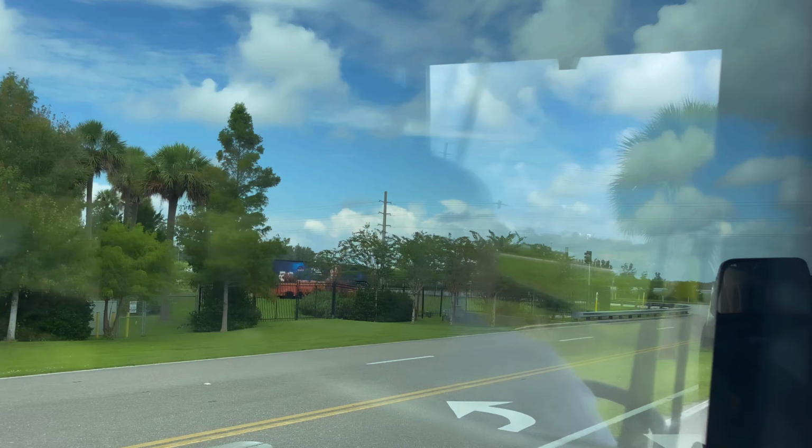Good afternoon, ladies and gentlemen. I'll be taking you out to the Saturn V. It'll take about 15 minutes to get out there. I do ask that you remain seated while the bus is in motion. There is no eating or drinking on the bus with the exception of water.